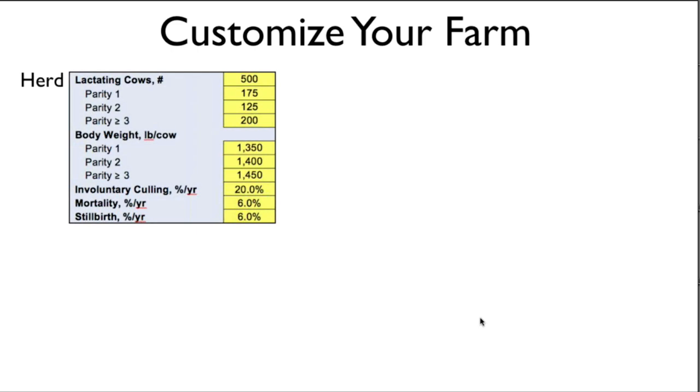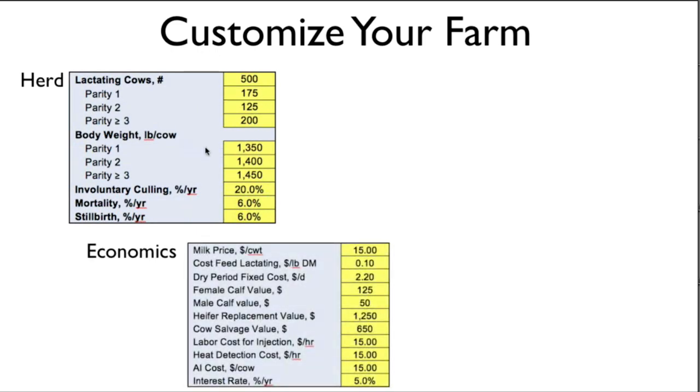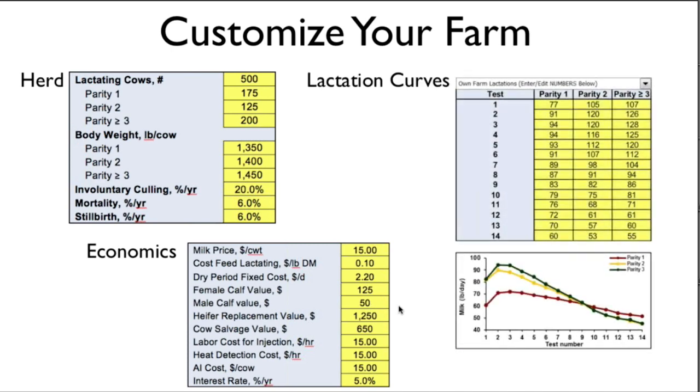For example, here you can customize your farm by indicating the number of cows in different parities. You can indicate the average body weight of those parities, involuntary culling, mortality, and stillbirth. You should define the economics, which should be very straightforward. Farmers should be able to have that information readily available.